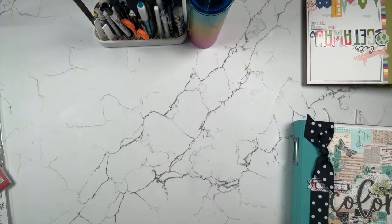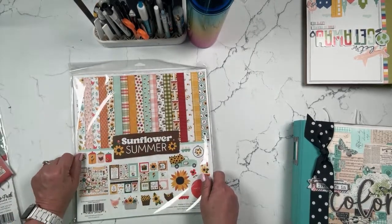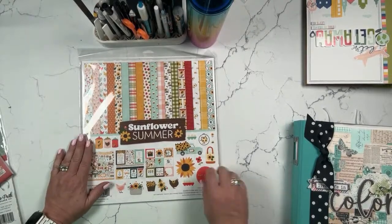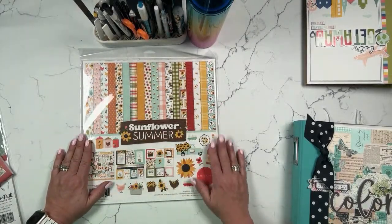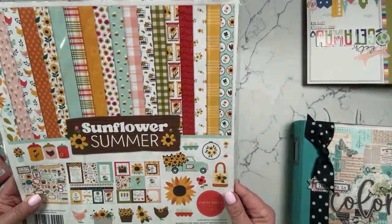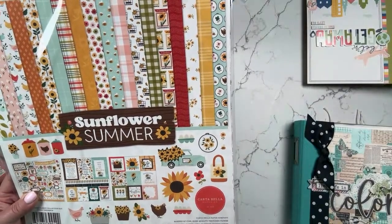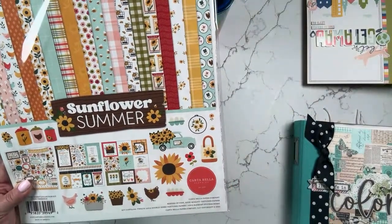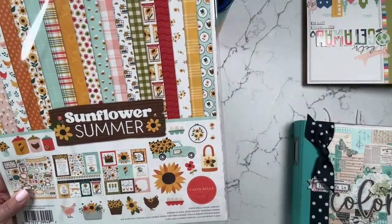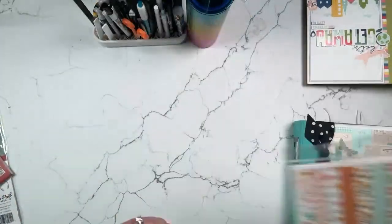Oh, let me go back one step. When we were looking at the May-June Traveler's Notebook Kit, I fell in love so much with that Sunflower Summer. The parts of the collection that I use, so I also brought in the collection pack, the full collection pack. So if you're looking at that collection going, oh my gosh, that's so fun, I did bring in the collection pack of that. So there are 12 by 12 papers, and then that really fun 12 by 12 sticker sheet.